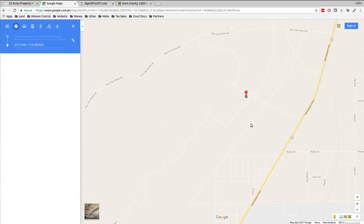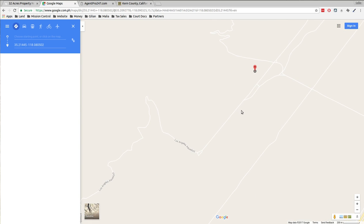So as we zoom in on this property, there's a road here that comes straight off of the 14 to the property. Now I've heard that there's a solar farm that went in here, so this road is blocked off, so it kind of does a jog around. There's a dirt road that goes around the solar farm now, and back. And then there's also these roads that come from a couple different directions. Los Angeles Aqueduct Trail. This Los Angeles Aqueduct runs underneath the property here.